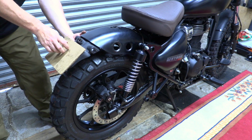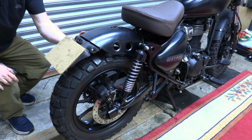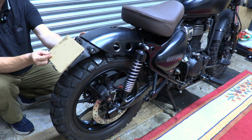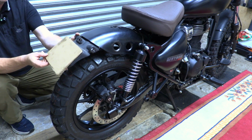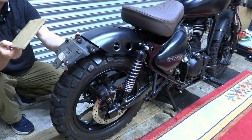Right, I'm going to stick a couple of bolts in, because you can see that from a distance, but I can't see it while I'm holding, barely. That's quite clean. That's quite a clean look. I like reusing these old parts as well.